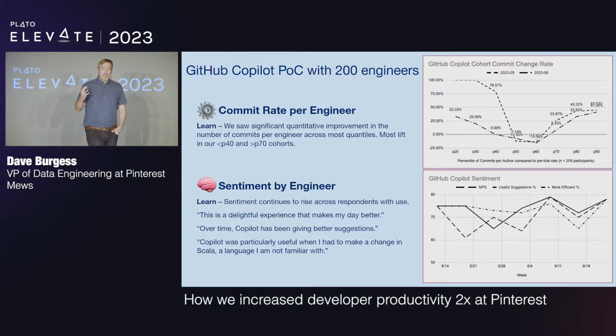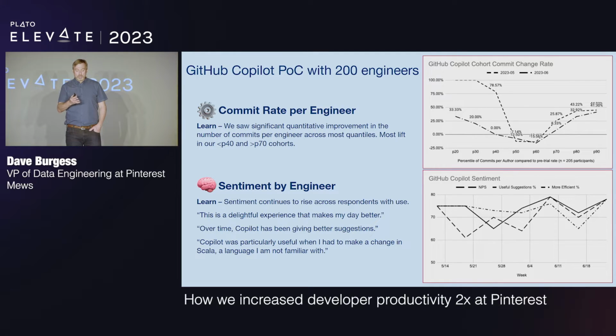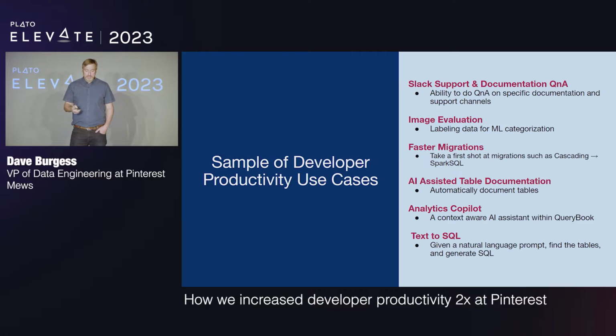But the overall developer sentiment was really high across the board with using Copilot, and we had some really fantastic quotes there, and the NPS score is around 70, 75. So engineers really did love it. So some other productivity use cases that we've been using large language models for that you could too.